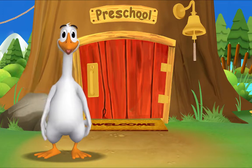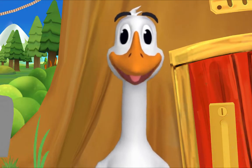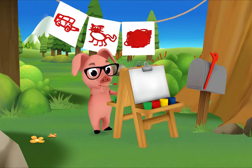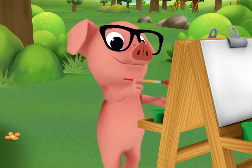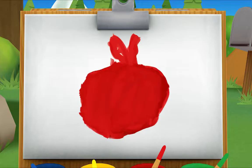It's so good to see you again. The rest of the gang is already here. Let's see what Pig is up to. Hi, Pig. What are you painting? Can you tell what it is? It's a red apple. That's right.